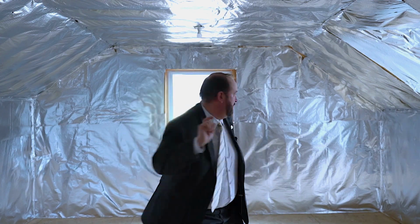So guys, this is that walk-up attic I was telling you about earlier. Look at this space, and there's so much potential. But now, let's check it out finished.